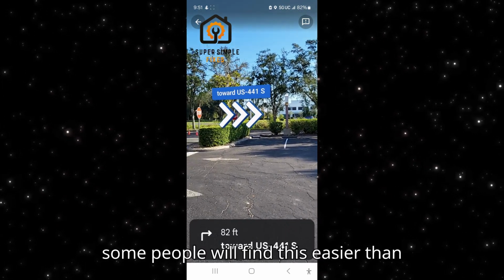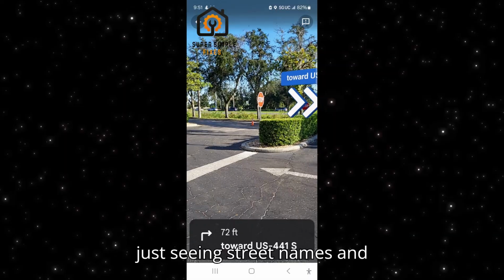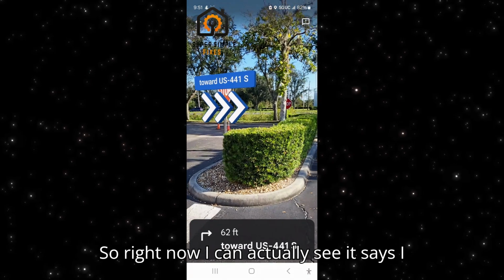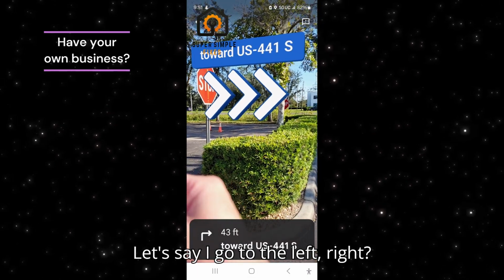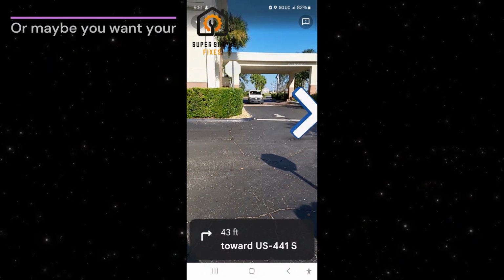I think some people will find this easier than just seeing street names and pictures of a map or something like that. So right now I can actually see it says I should go toward US 441 south. Let's say I go to the left, right? I'm going to go against what it tells me to do.